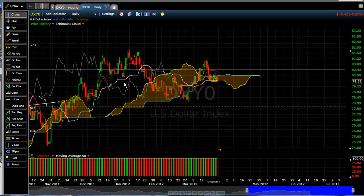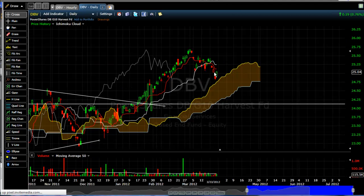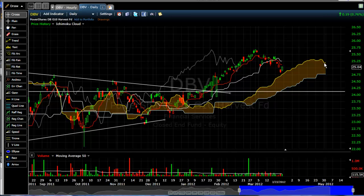Let's look at DBV, the Currency Harvest Fund. Oh, that's really nice. Notice that we're right above Kumo. This is all bullish action. We're above the Kumo. We have Chikou dip down through price, but has found support right around Tenkan-sen. I would expect this to bounce higher. If it does, excuse me, this is bullish for stocks. Okay, so note that the Kumo has turned, and look for this to move back up.